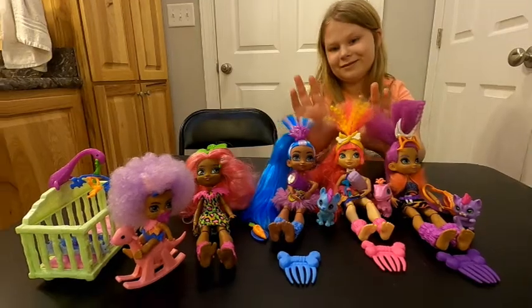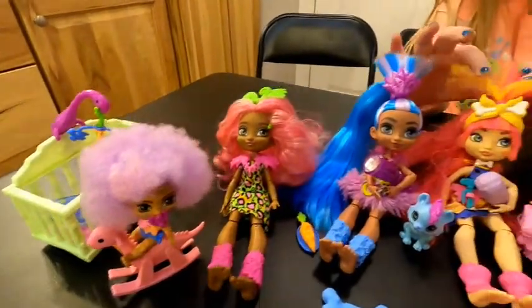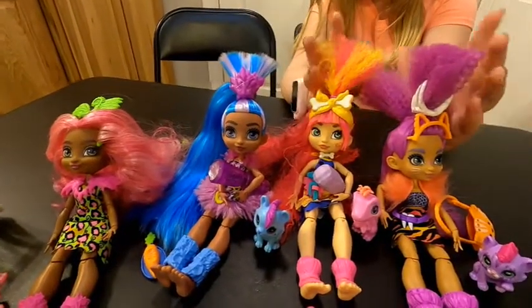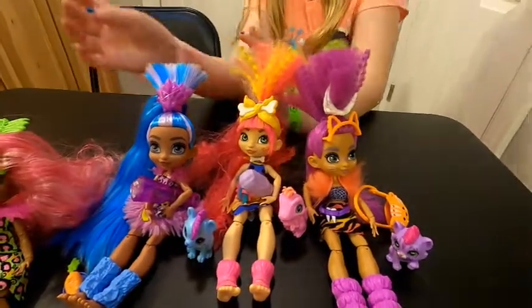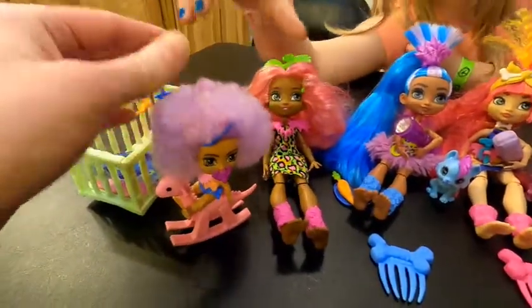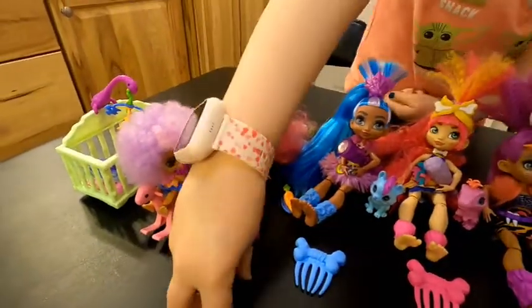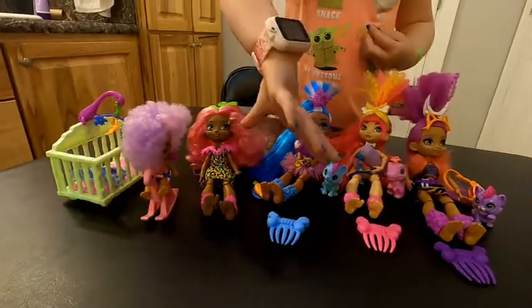Yeah. All right, so let's look at all these cuties. And if you look right here, she's got like a little bit of light pink. Mm-hmm. So pretty. And her hair is just the best. Oh, I know. It's a great feeling. It feels like a lamb. Like a little lamb? Yeah. She's like a little fluff doll. Well, focus on their feet.